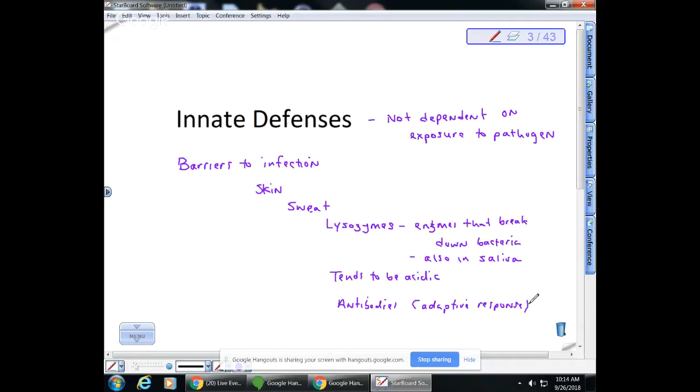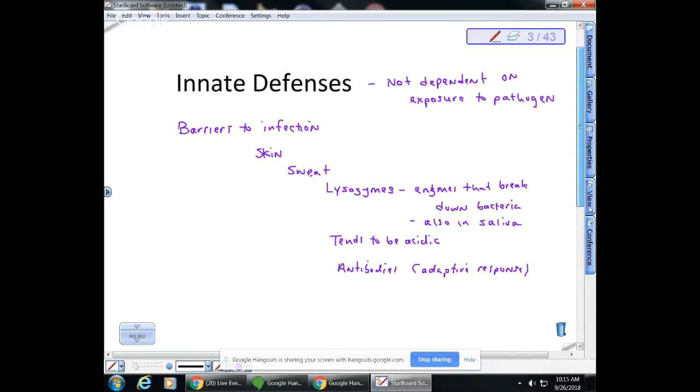There are some skin creams that kind of play off of this acid. They call them an acid mantle. So the skin has an acid mantle, and I think that there's some skin creams that you can buy or that you get by prescription that also call themselves an acid mantle to help prevent skin infections. So the skin is a big barrier.